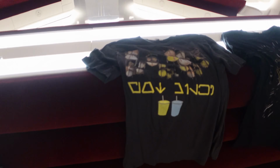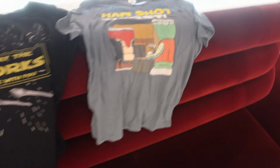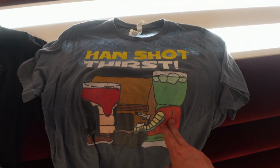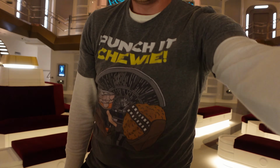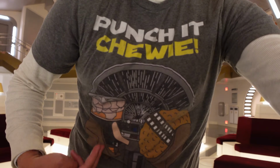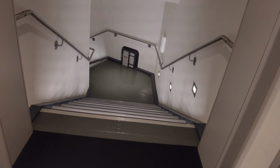All right, I gotta do a photo shoot. I have all of these shirts: our Got Milk with Aurebesh, our May the Forks Be With You, our Han Shot Thirst with Han Solo and Greedo, Jet Juice, and that is a Dagobah Slug Slinger. And then I have our Punch It Chewie shirt, where you have a Surly Sarlacc as Solo and Chewie is the Wookiee Cookie. And it says Punch It Chewie. It's so goofy, but so amazing.